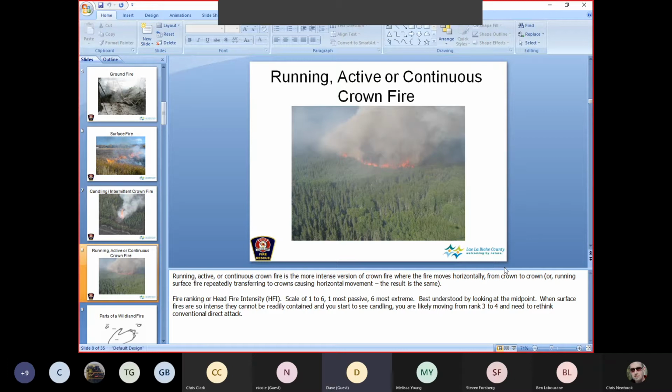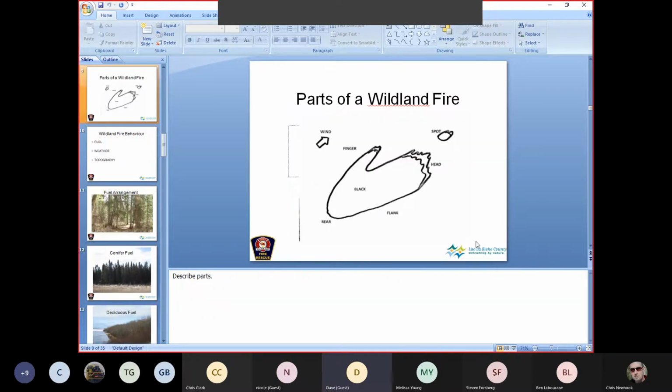Okay, so next thing I'm going to talk about, and this slide, it's kind of funny because I hand-bombed this thing, just because normally when I do this presentation, I've got a whiteboard and break it up a bit, and this would be on the whiteboard. Regardless, the parts of a wildland fire. And if you remember what I said when we started about describing fire, this is important when we're communicating, that we understand what we're saying to each other on the radio or describing the fire behavior. It's important to use the same language.